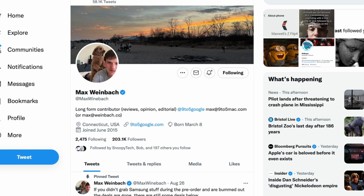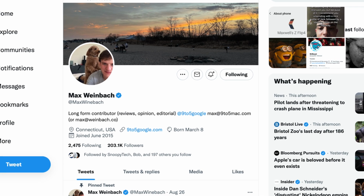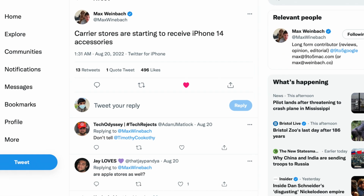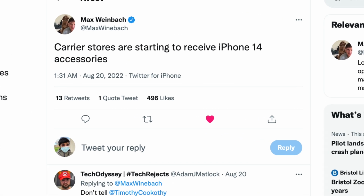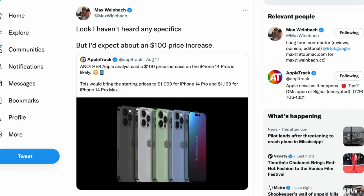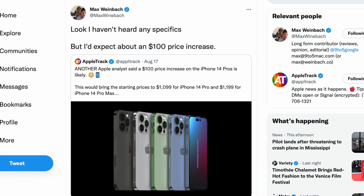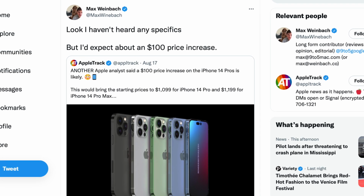And by the way, Max Weinbach, who was the first source who told us an event was going to be on the 7th, believes that carriers are starting to receive iPhone 14 accessories. We could also get price increases of $100 with the Pro models, basically corroborating with other sources.